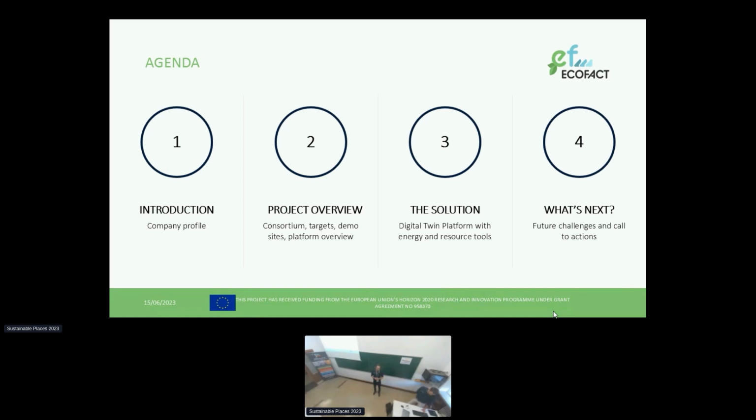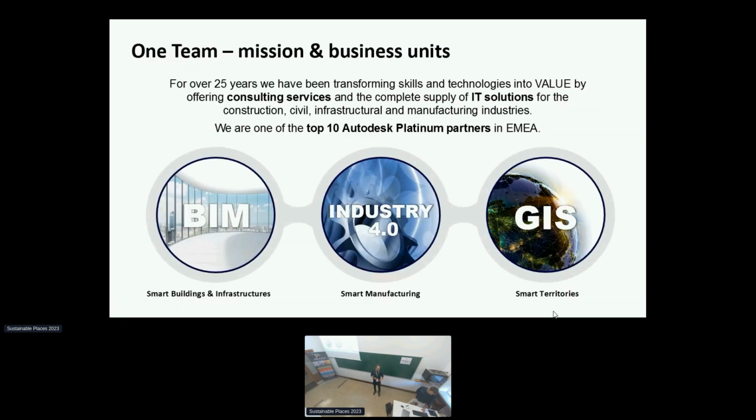We're going to present this project through different steps. We start with a brief introduction, and then we go for a project overview. Then we will deep dive into the solution itself, and then we will understand which could be the next steps. First of all, a brief introduction of our company.